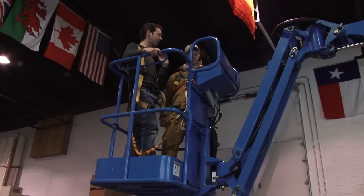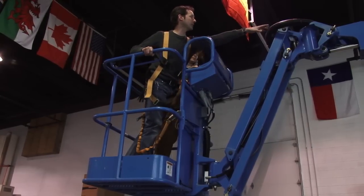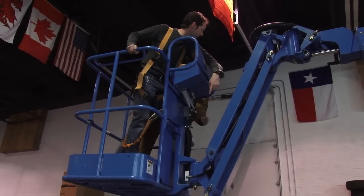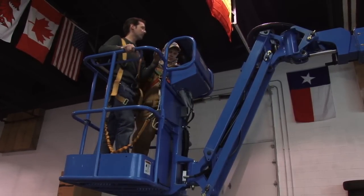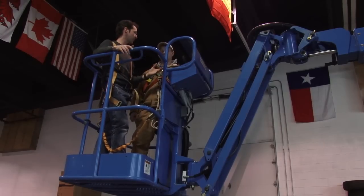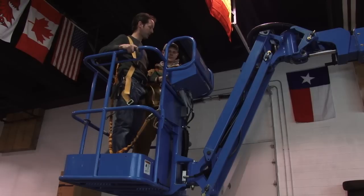Now, it's got two different left to right pivot points. Out at the end, there's one here at, well, let's call it the wrist, and then there's one down here right at the basket. And we can totally independently control those. We can even move them in opposite directions. So let's turn at the wrist here a moment.